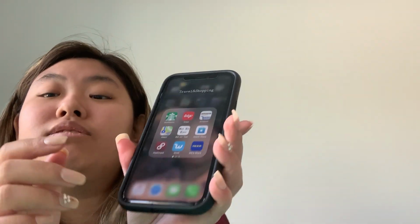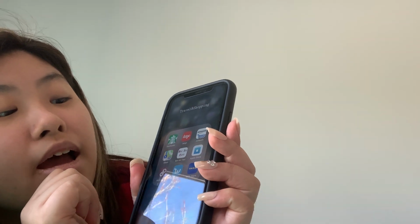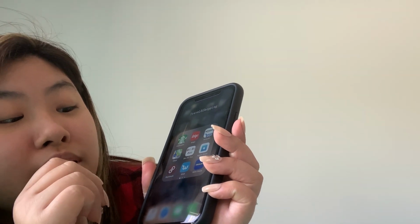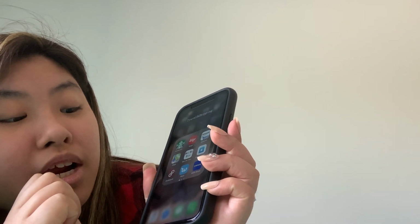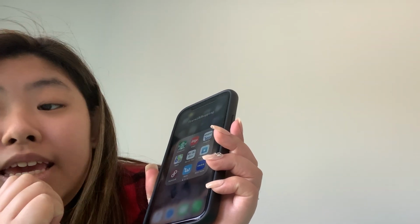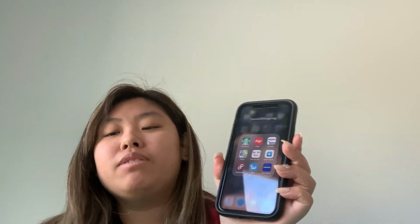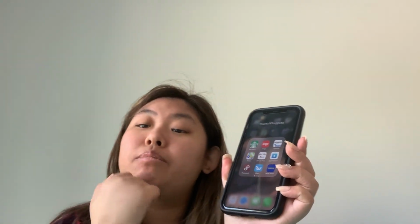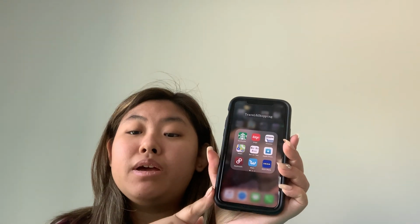Next, I have my travel and shopping folder. So I have Starbucks, Letgo, Amazon, Maps, Bel Air Taxi, Apple Store, Poshmark, Wish, and IKEA. I'm moving out, so obviously I have the IKEA app for sure.